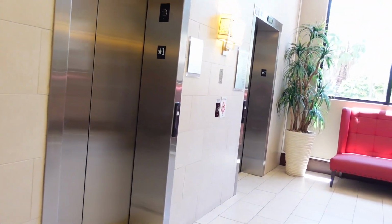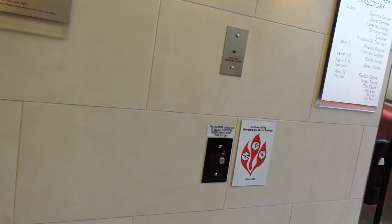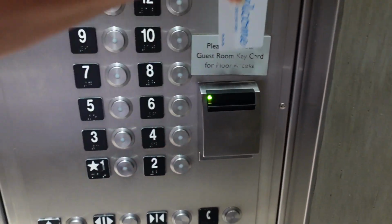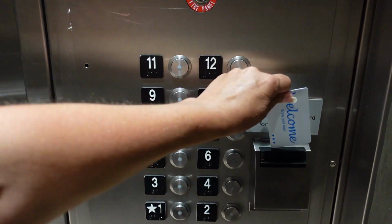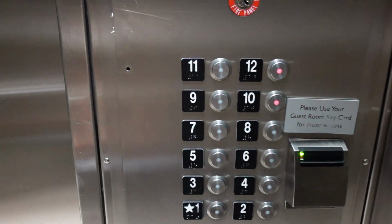Right, back to the lifts, the elevators. You put your key card in until it goes green, and then press what floor you want. Actually, I want 12. Come on, 12. There you go.